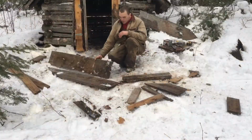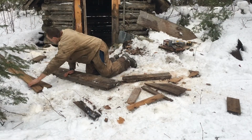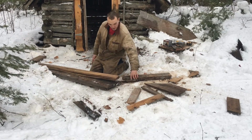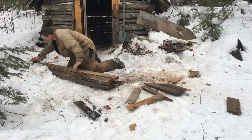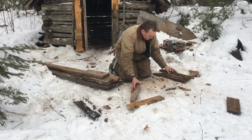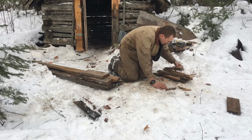Well, we did pretty good. I didn't have to touch those two big boards, and then got a couple three-inch ones left over. So I managed to fill in the gable end, both gable ends with the wood that I found in the woodshed, the lumber. So clean up these scraps and the tools and get it split in some firewood.